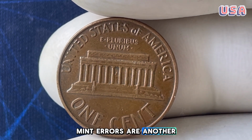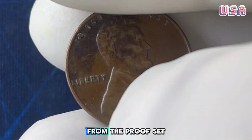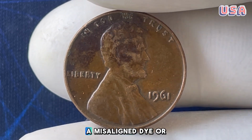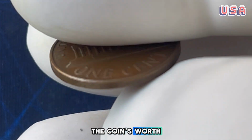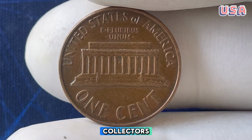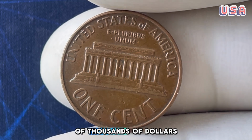Mint errors are another major factor that can drastically increase the value of a coin. If your 1961 Lincoln Penny from the proof set has any kind of minting error, whether it's a doubled die, a misaligned die, or a small but unique flaw, it can significantly increase the coin's worth. Even minor errors can make a coin much more desirable to collectors, and they're often the reason why some 1961 pennies from the proof set have sold for tens of thousands of dollars.